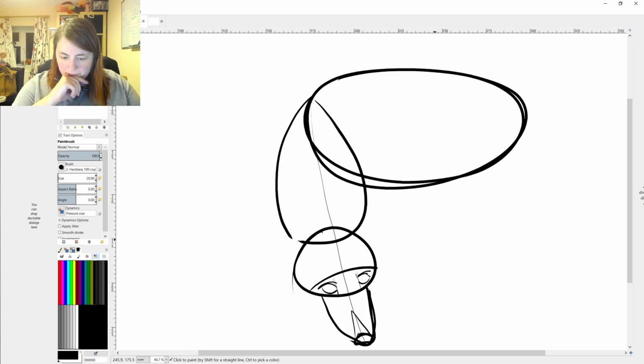Yeah. So actually that probably needs to be a bit larger. No, that kind of looks right. Bizarrely, the eye is really close into that edge, and that one is further from there, which is how it should be.